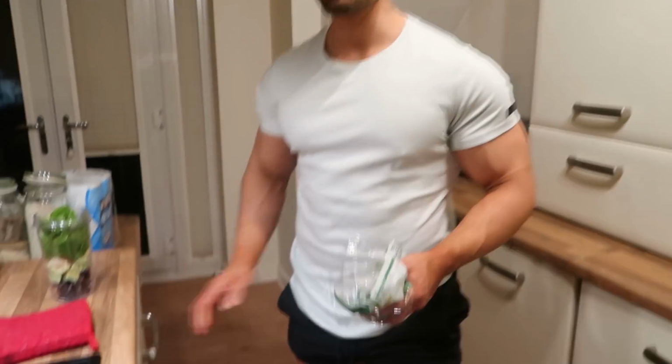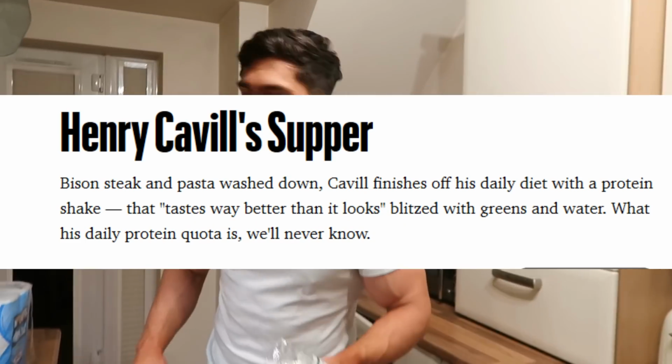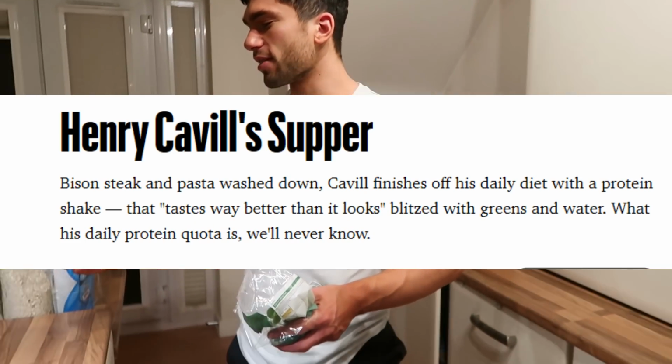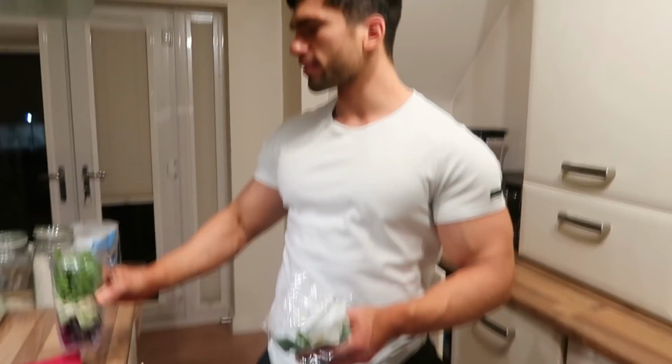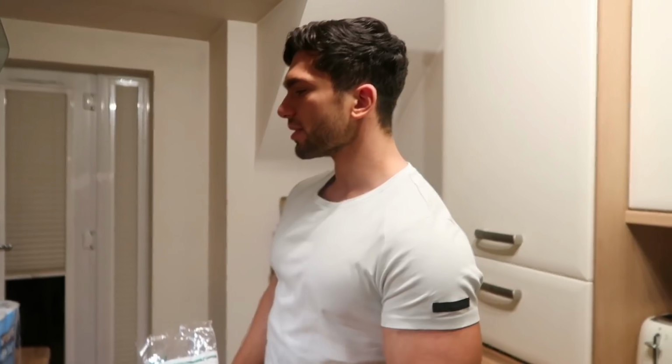The last meal of the day is his green protein shake. He washes down all of his food. This is where he gets all of his greens. So I've just put a mixture of avocado, spinach, some blueberries and bananas, to get some extra vitamin C, because I feel like he does that as well, and add some flavor. But it's all with water.